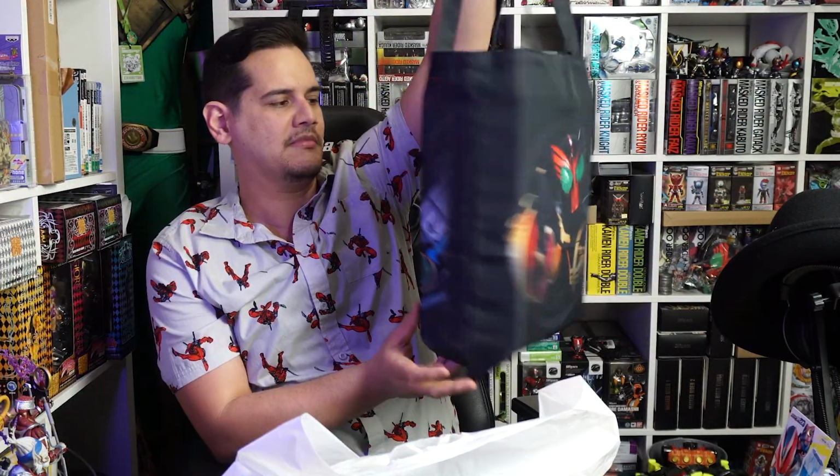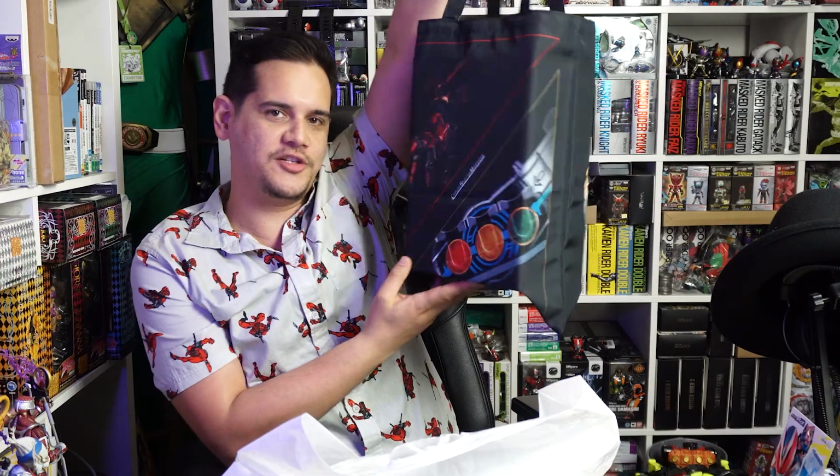Ta-da! It's not bad. So you can go to the shops and be like, I bought a DVD and it came with a CSM. And you can put your CSM in this bag that was made for CSMs. Not really. $30 bag. Carry your CSMs.